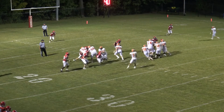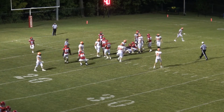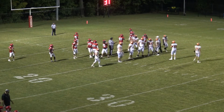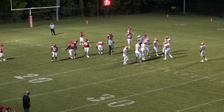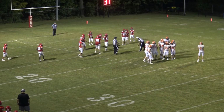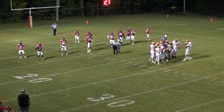Gill takes the snap this time and hands it to Miller going off the right side. Hole opens up there and then closes quickly. So he gets it down to about the 15, 16-yard line. I think they're going to mark him on the 16. Gain of a couple. It'll be 2nd down and 8.